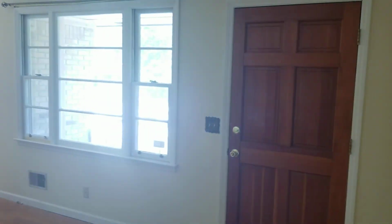Coming out of the living room, you have this way that you can come in through the living room, and also you have this door to where you can come in as well. And that's from the front door.